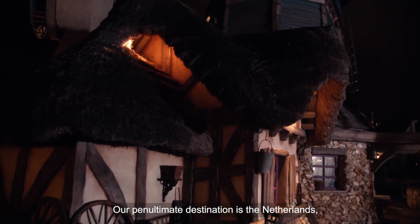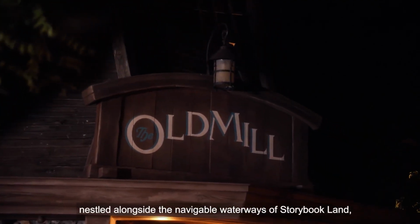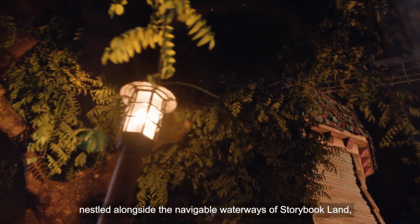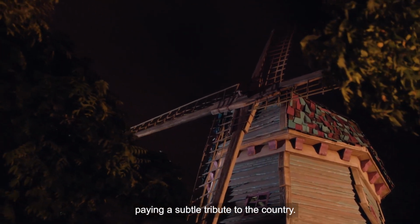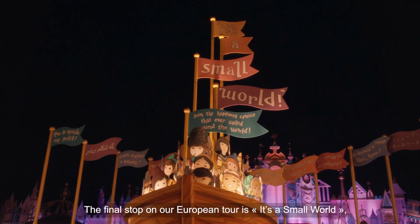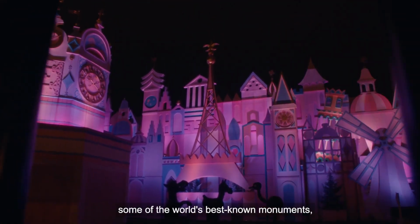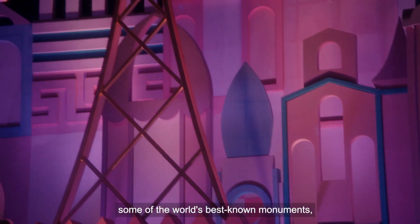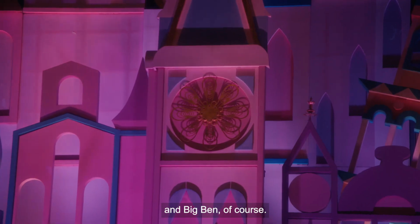Our penultimate destination is the Netherlands, with the Old Mill nestled alongside the navigable waterways of Storybook Land, paying a subtle tribute to the country. The final stop on our European tour is It's a Small World, whose stylized facade showcases some of the world's best-known monuments, including Europe's Eiffel Tower and Big Ben, of course.